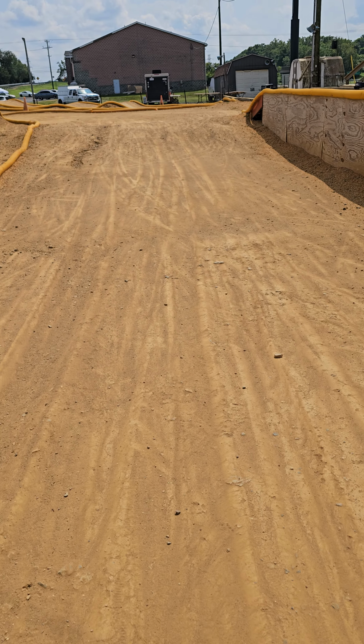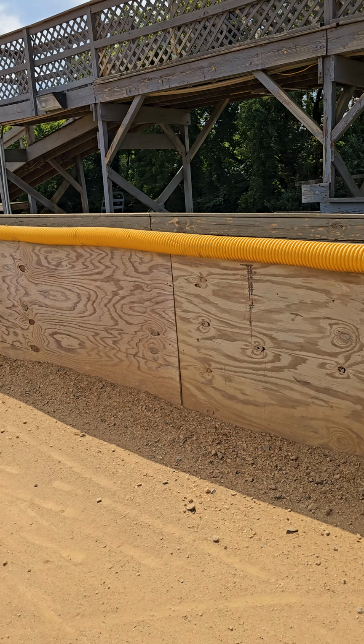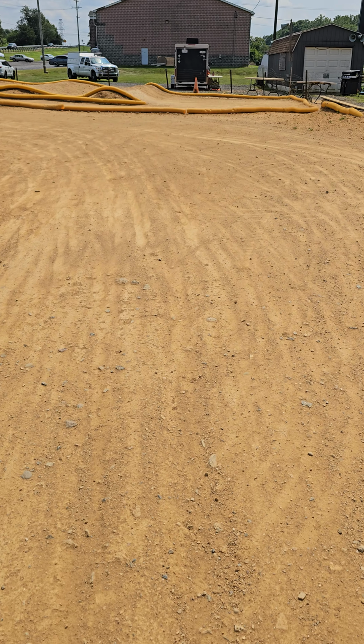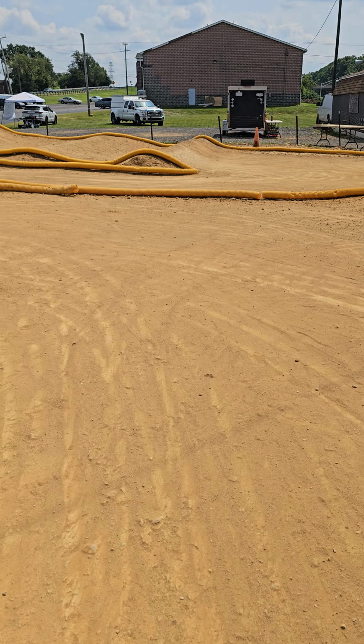Alright guys, check it out. This is the front straight here at Trains and Lanes. The current layout. Pit stop. Not bad. Today's really dusty and dry and loose despite getting rained on about 2 days ago.